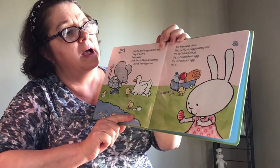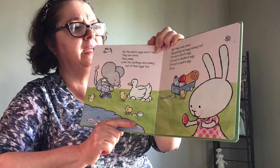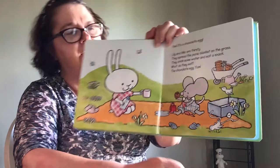But then who does this pretty red egg belong to? It's not a bird's egg. It's not a chicken's egg. It's not a duck's egg. It's a... Yes, it's a chocolate egg. Oh, they peeled a little peeling off and they found it was a chocolate egg.